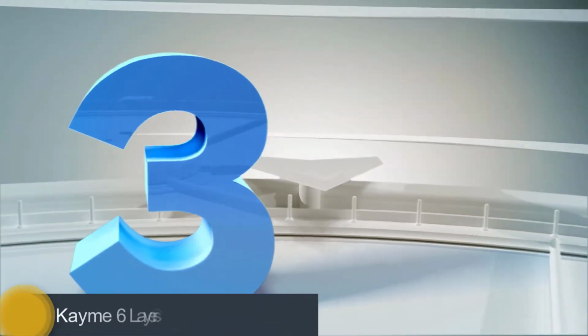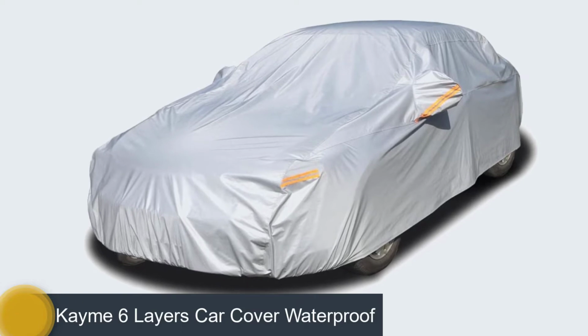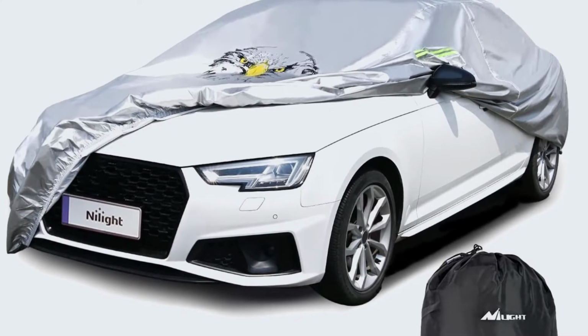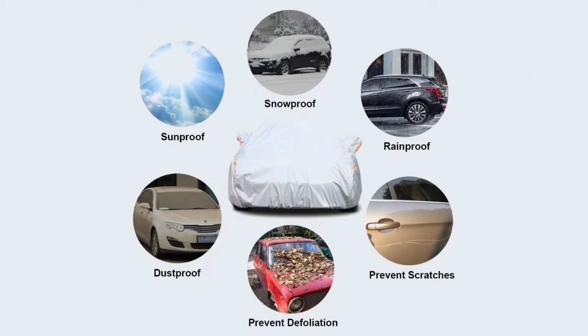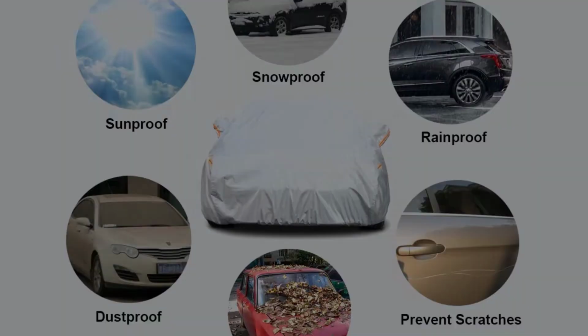Number 3. CoukouCover SixLayers car cover waterproof. Do you want to make sure that your car is fully protected when it is parked outside? With its 6 layers of material and enhanced design, this car cover is sure to rise to the challenge. In fact, the CoukouCover SixLayers car cover promises to be one of the most robust car covers around. Not only is it fully windproof, but it is also dustproof, sunproof, and waterproof.